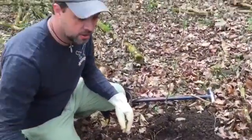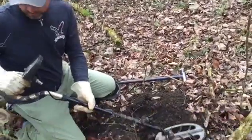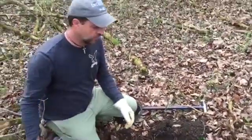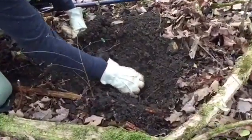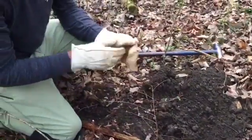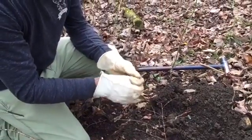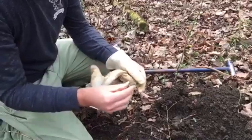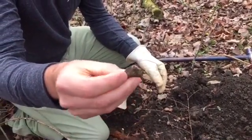Well, I got a pretty good target here. I got it out of the hole. It's ringing up like a bullet. I don't know if it'll be a bullet or not. We'll look right here. It's a piece of lead, like a fired bullet or melted lead. Still a good find. It's a pretty good size piece of melted lead. Alrighty, let's see if we can find something else.